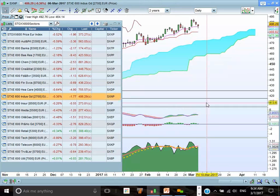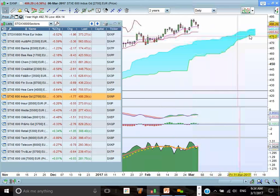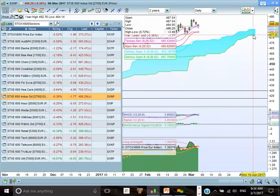Industrial goods, also a nice, steady, strong uptrend. But a whiplash back and forth in terms of MACD buy and sell. But yeah, we could see nice entry points at the moving average, looking for support here at the moving average line and the top end of the cloud. So watch out for 477 as a nice kind of rebound support zone.